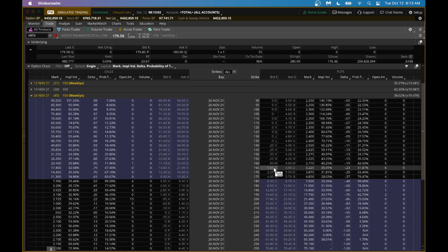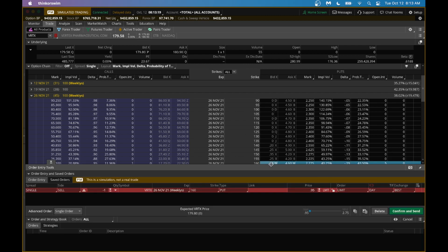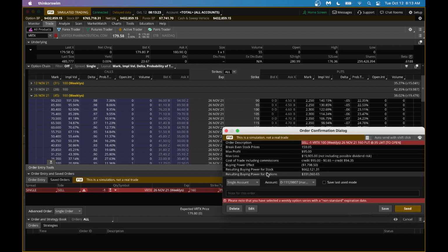So as you look through here, 165, we got nice premium here. 160, there is a good premium here. You could sell probably at 160, given probability of touch is around 43%. That could be okay. You could sell some put options here at 160 and collect 95 cents. As you can see here, confirm and send. You have a little bit of buying power here, 1798. If you're comfortable with that, you could send this order.